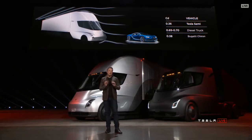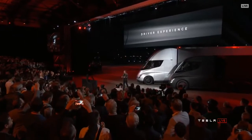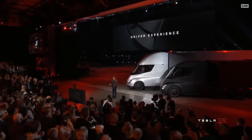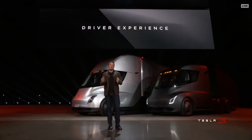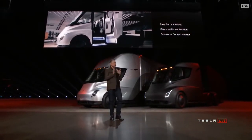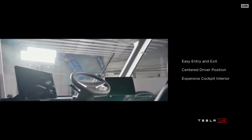There's a motor on each of the rear wheels, and an independent front suspension, so it's incredibly comfortable to drive this truck. Because this truck has no gears, you're not constantly shifting gears. It has one gear, so it's smooth. It's just like driving a Tesla. It's as though you're driving a Model S or Model X or Model 3. It's just big, and the point of view that you have is also incredible. We put the driver in the center of the truck. You're positioned like you're in a race car. You have complete visibility of the road and all the surroundings.